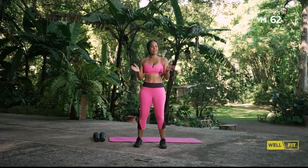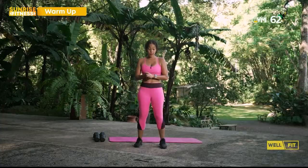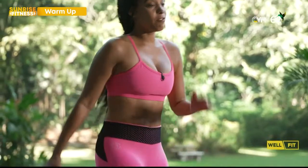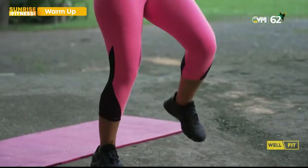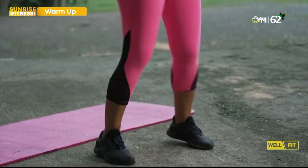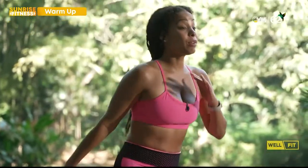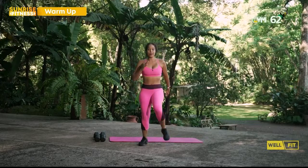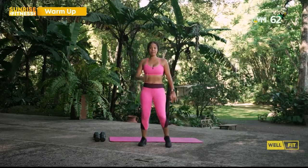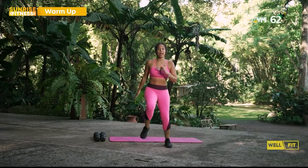Welcome back. We are going to jump right into our workout, starting with the warm-up as usual. So I want you to start with your feet right here, marching in place, taking deep breaths in through your nose and exhale it out. Another deep breath in through the nose and exhale it out. Now we're going to step side to side, right and left, raising up right and left arm at the same time.